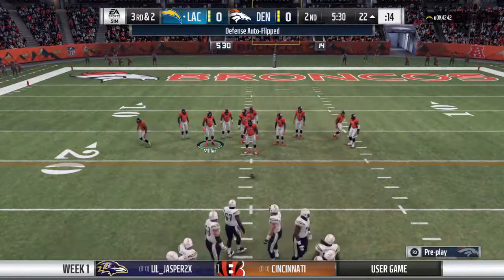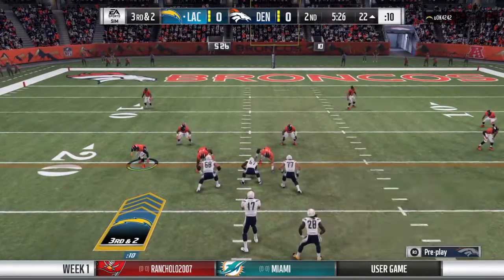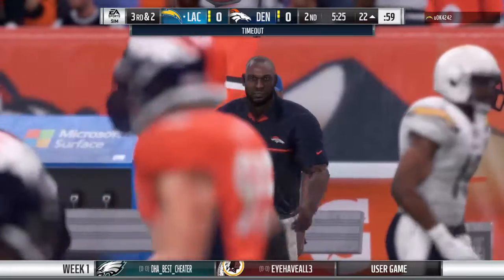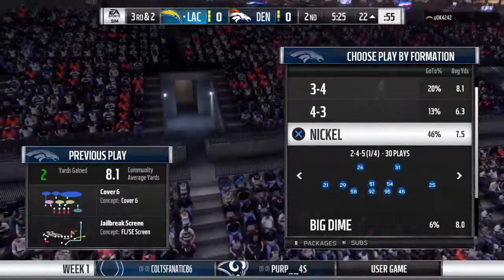And the Broncos go to a nickel set on third down. Yeah, they've got an extra DB out there. Now the Broncos are going to take a timeout. They'll have 2 remaining as we step aside here in this second quarter.